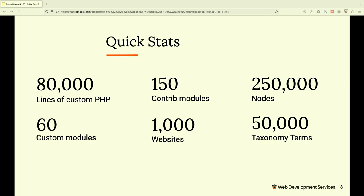So, site builder capabilities. Here are some quick stats that scared me a little bit when I collected them. We have about 80,000 lines of custom PHP spread across 60 custom modules. Seems like a lot. I looked at the views module in Drupal core, which is a fairly large module, and using the same methodology I used to count the lines in our custom code, views has around 50,000 lines of code. So it seems like a lot.